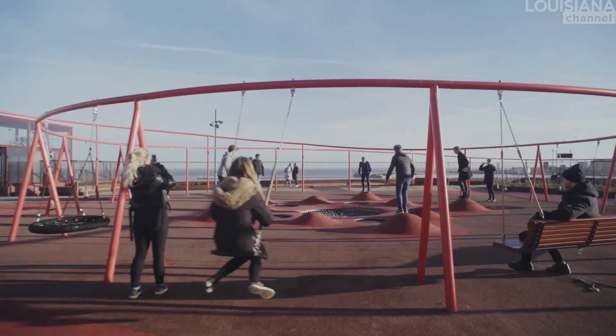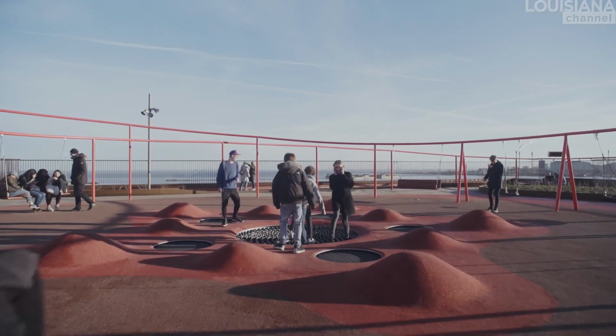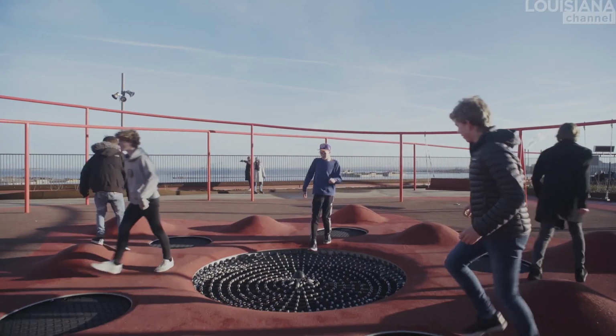I think it was a conscious decision on our part to make it playful, so that people can read it as a playful element, and then they also start playing with it. Not saying that we had designed it, but it's just an incentive. It gives people an incentive to start climbing it.